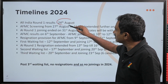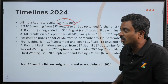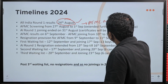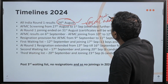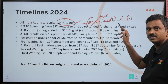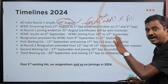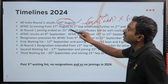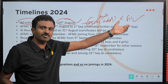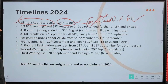All India round 1 results were on 21st August. You will fill choices for All India round 1, and AFMC you will add as a quota. You won't fill choices here, but while registering for All India itself, you will add AFMC. Last year they would have added it from 14th August onwards, and wait. But you will get your All India round 1 results. Will I miss out thinking that I will get AFMC? No. You will fill choices for All India and get your All India seat.